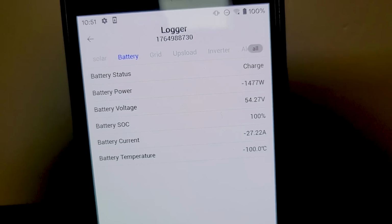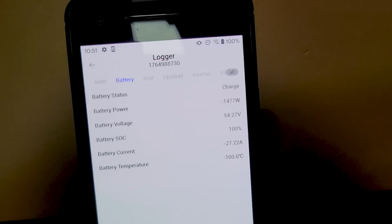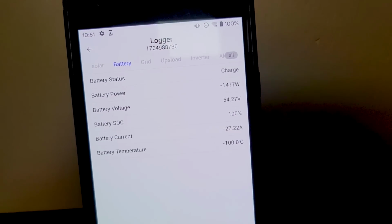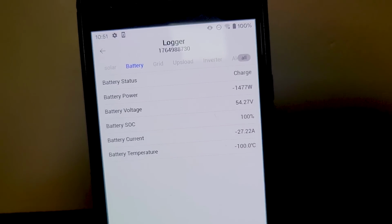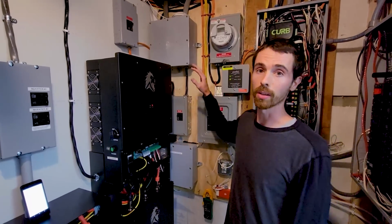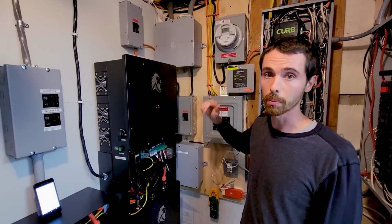We're looking at my phone, which is connected via local mode, which is essentially acting as the battery's screen or the inverter screen right now. And we can see that the AC coupled solar is actually charging the batteries at just over 1400 watts, or almost 1500 watts. So right now the solar is powering the house completely and is actually charging the batteries.